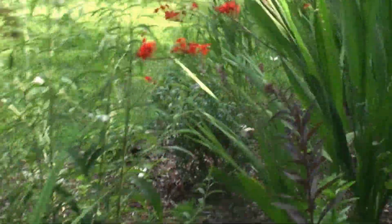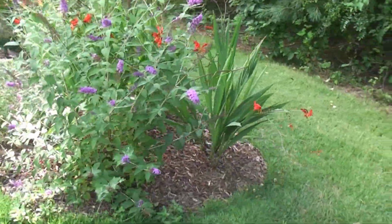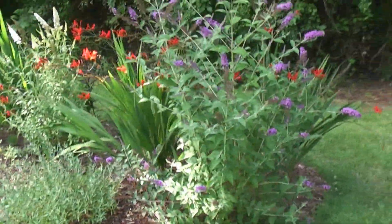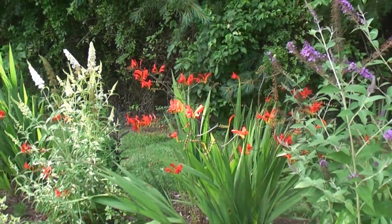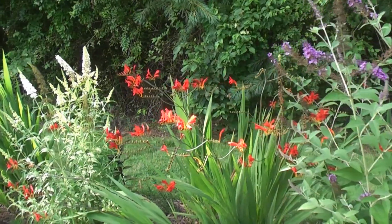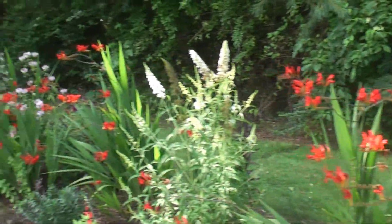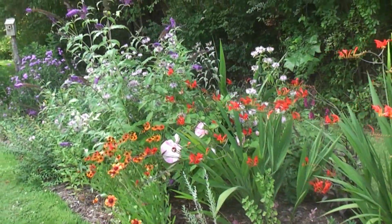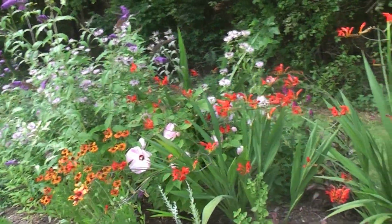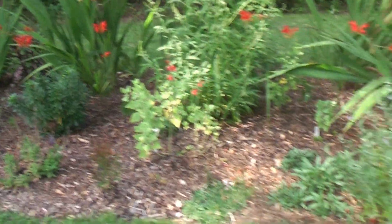Okay, let me try to spin around here to the other side of the bed without giving anybody motion sickness, so I can get a better shot of the Crocosmia lucifer. So there you go. A little bit of sun playing off of this one here, so that looks pretty good. I'm very happy with the Crocosmia lucifer. I'm just going to let it keep spreading, spreading, spreading. I really don't care if it takes over this whole side of the bed.